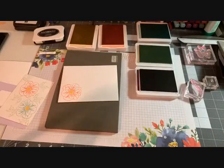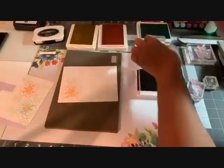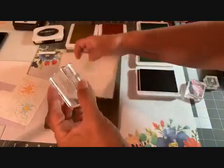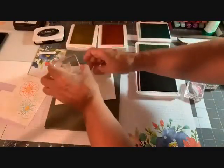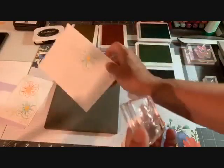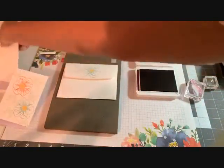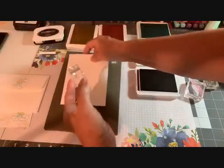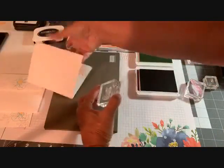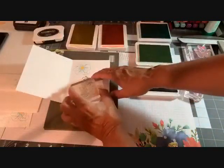And back into the soft seafoam. And I'm just going to come up here. And then over on this side of the card. And it doesn't matter where you put it. Doesn't matter at all. And let's see, what else might we need to stamp this on? The inside of the card, right? Here we go. Into the soft seafoam.